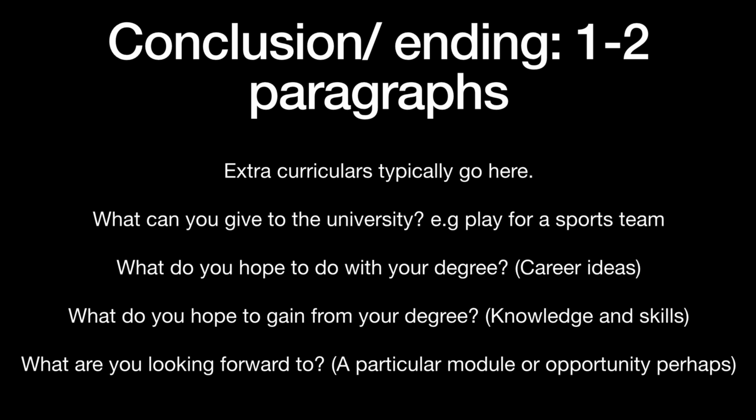And then a summary: what do you hope to gain from this degree? What do you want to do with your degree? What are you looking forward to? Anything like that. Obviously try not to say anything really generic like, I'm looking forward to meeting new people and getting some independence. But things like, I'm really interested in learning more about this specific topic, or I really hope to gain these specific skills. Anything like that is really great to put at the end.